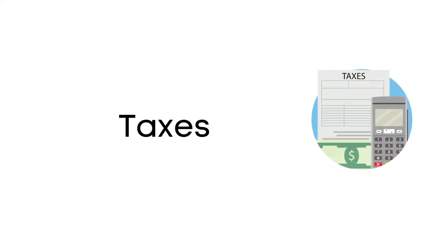All right, so one of the largest expenses that I have to pay for when it comes to running my eBay business every single year is taxes. Now, there's various different types of taxes that I have to pay when it comes to running my online stores. The main one that I have to pay is corporation tax. This is taxed every single year at 19% of whatever profit I make.